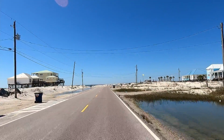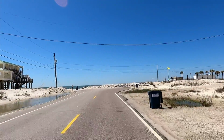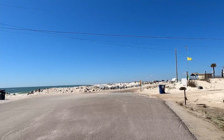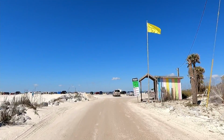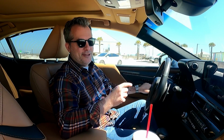We're gonna turn around down here. I'm actually gonna try and pull over if I can. And it says no parking, but I'm gonna see what I can do. See if I can go this way. So I'm gonna hop out real quick, gonna wrap up, share a few details with you.